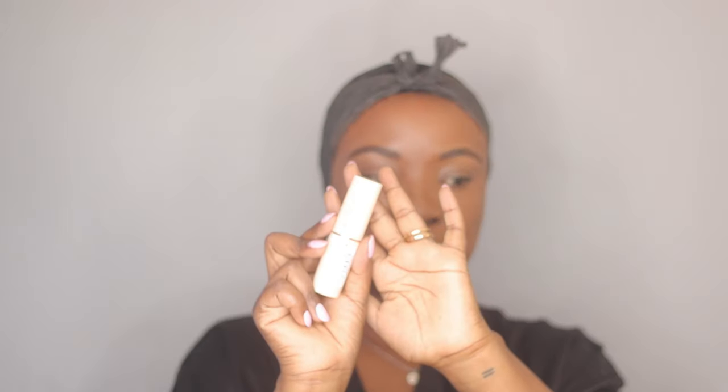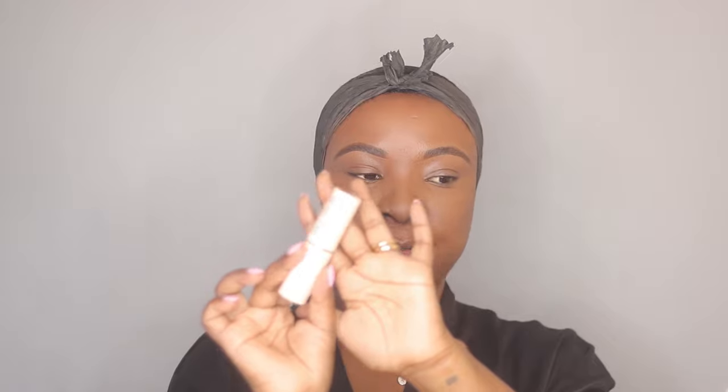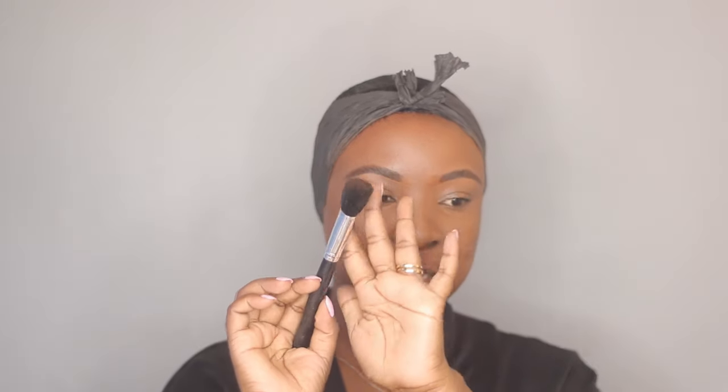And now I'm going to add some contour, and this is Makeup Revolution stick foundation in F18. I think this is the darkest shade. So I'm just going to add some here on my cheekbones. And then I'm taking a contour brush and I'm going to blend this out.